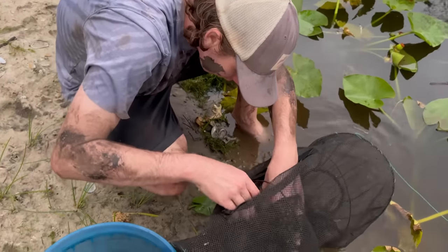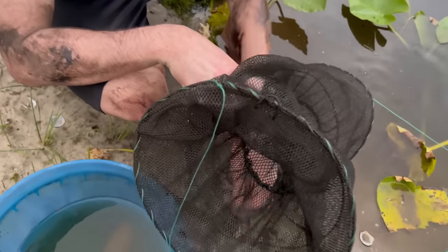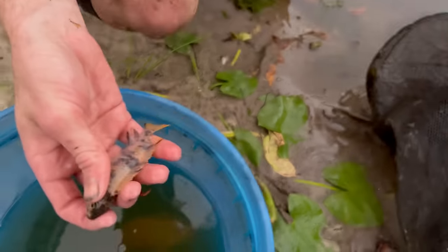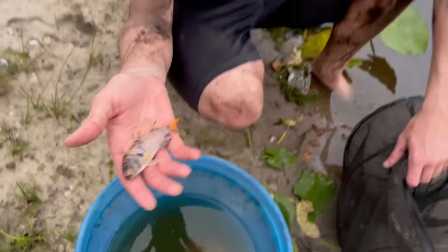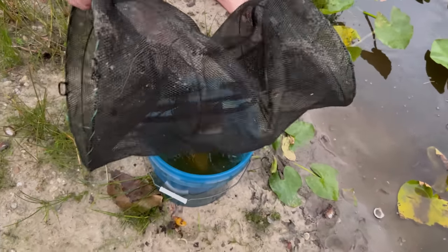There was something else in here, I thought. Oh yeah, right here. What the heck? Another Oscar. This one's not as pretty as that other one we just caught out of the mud pit, but that's a nice one still. All these are fish we're gonna save. So we're gonna dump them all in this bucket. Little local guys, we're gonna save them. Then all the cool stuff, guys, we're gonna bring back to my house.